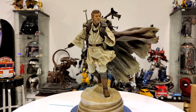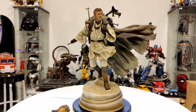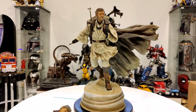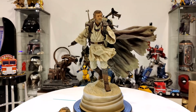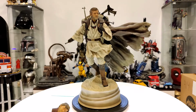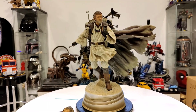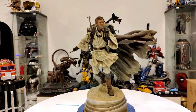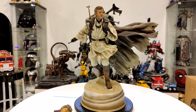I know there's lots of videos of this out there, but like I said, I'm keeping to my word. Anything that I get, I'm going to do a review and unboxing of. So this is me doing that for you guys. So yeah, Sideshow Collectibles 1/5 scale Mythos Obi-Wan Kenobi, or Ben Kenobi, Desert Nomad statue. My grail piece, finally at home now.